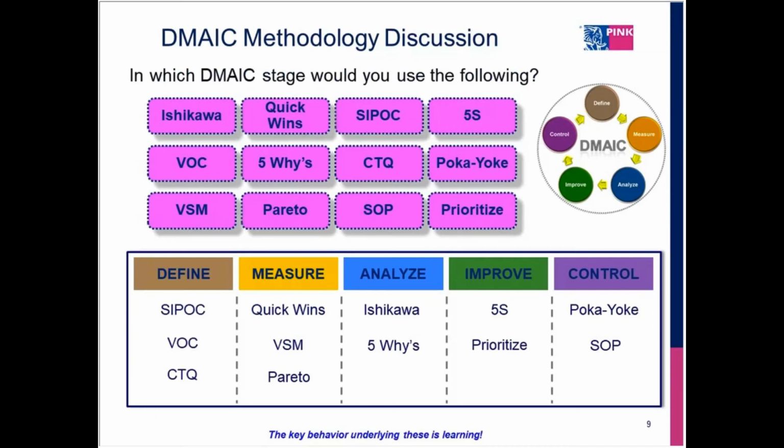So all of this Define is oftentimes driven from the voice of the customer aspect that we always have to be looking at. The Measure is, again, where we can identify the quick wins. This is where we're getting our data. A big part of Measure is a value stream map for a process, to see how well it's flowing, to understand where our opportunities for improvement are, where the waste is, and then also start identifying what we could have if we would remove the waste. And this is where we come in.